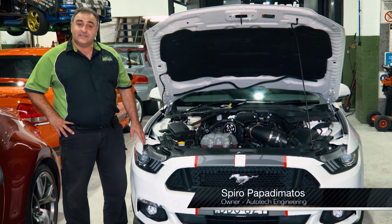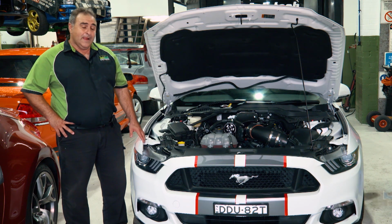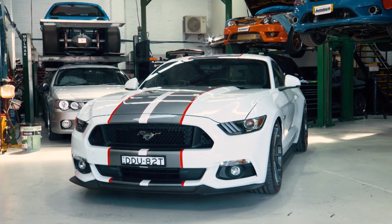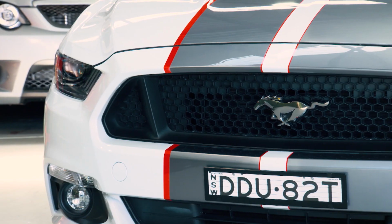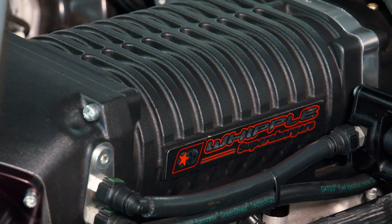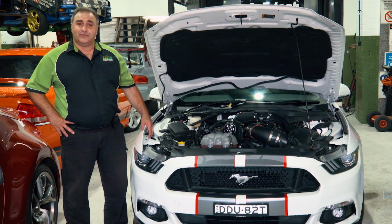This is a 2016 Ford Mustang. This particular vehicle is one of my favourite cars. Basically, it's just a 5-litre Coyote V8 engine in it from factory. We bought this car to use it for development work so that we can show our clients what we can do, and they can come and drive and have a look at the packages in the flesh. This particular vehicle, we've installed the 2.9-litre Whipple supercharger kit to it, and basically it's all tuned up, ready to go. We'll take it for a drive and see how she performs.